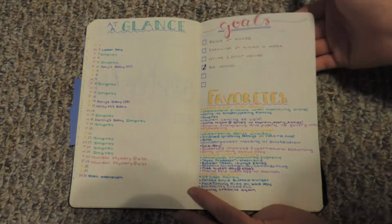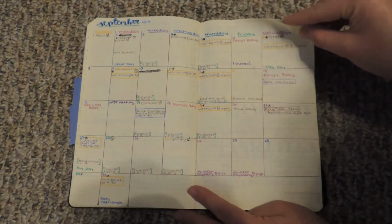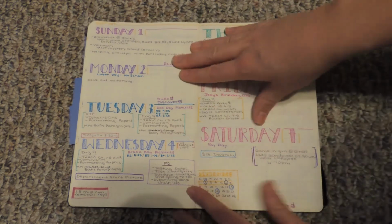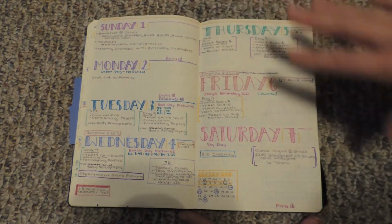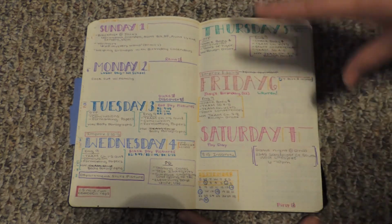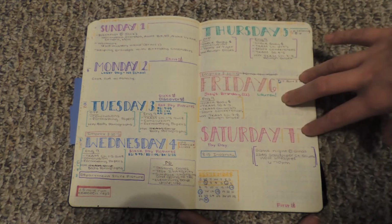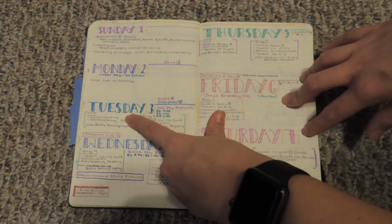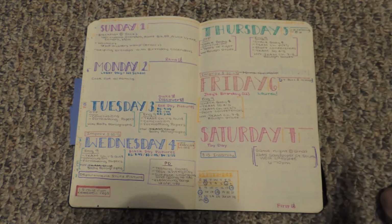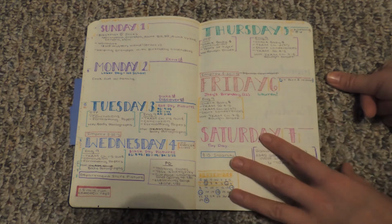I really liked the color scheme for September. It was probably one of my favorites. And then I decided with September to actually do weekly spreads. So this is when I decided, okay, I want to actually see day by day on a week. And this was really helpful in terms of teaching because I was able to see exactly, all right, this is what I want to teach in these classes this day. These are what I'm going to assign for homework. And it helped me be a lot more organized.